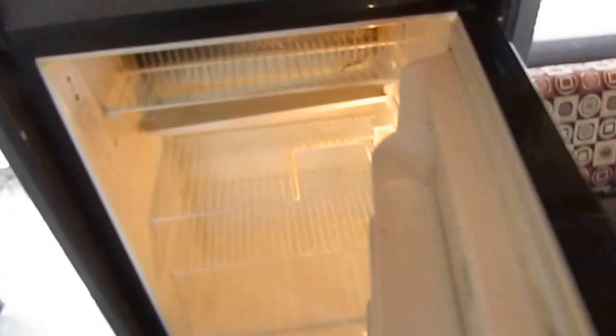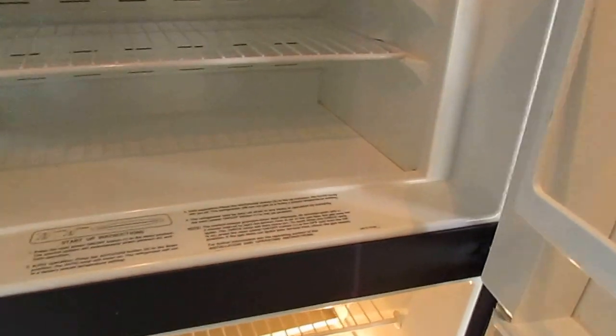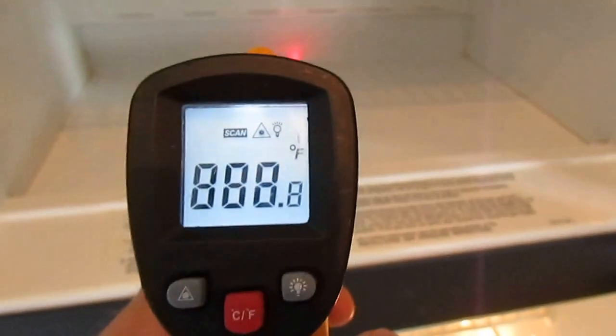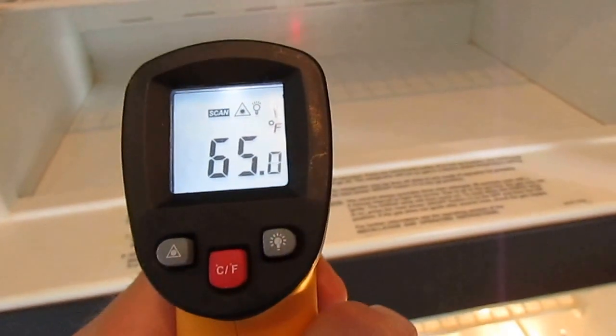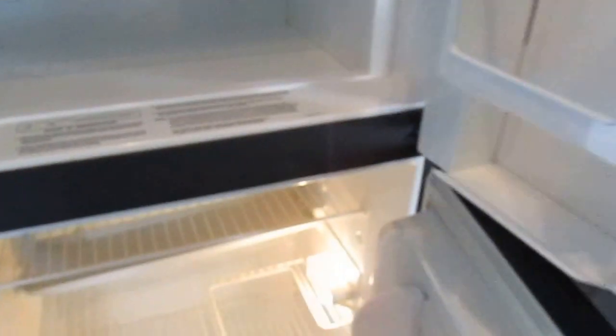Got a 6 cubic foot refrigerator freezer. Now, I haven't had it on very long, folks, but so far, as best I can tell, it is getting cold. As a matter of fact, it was 64 degrees earlier when I checked it, and it's, well, 64, 65. So I'm going to leave this running while I'm shooting the video, and we'll go back in a minute and see what the temperature went down to.